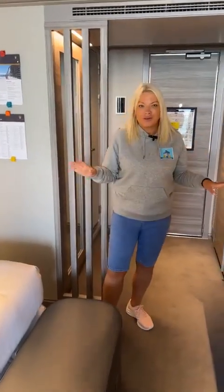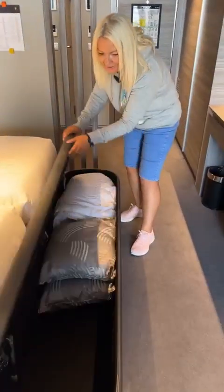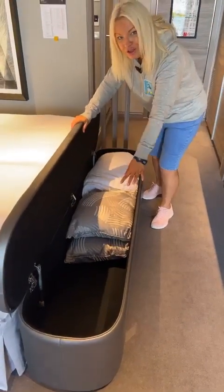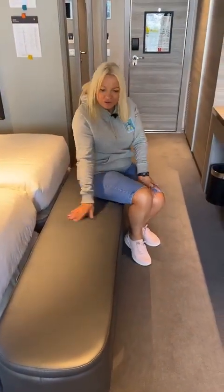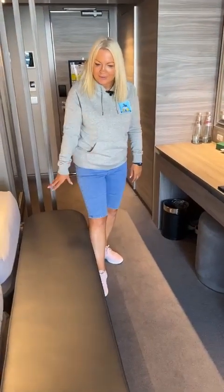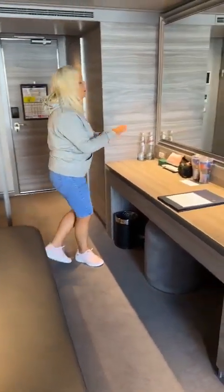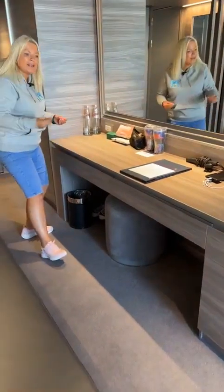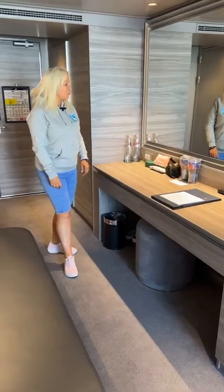is so much storage. Now, bottom of the bed, how cool is this? Now you've got all your bedding in here, but again there's extra storage in here. It's not only a nice place to sit down on, but you've got storage in there as well. So just in case, you might think it's a feature, if you've got anything you want to put in there, plenty of space. So what I like about this is the decor. This is beautiful, it's classy, it's elegant, it's everything you would expect in MSC Yacht Club.